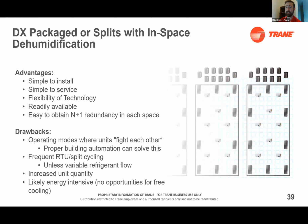The last thing is that it's very easy to establish N+1 redundancy. When you have a lot of units like this throughout your space, you can just put an extra one in your space and boom, your redundancy is complete. There's no other thought you need to put into that redundancy.